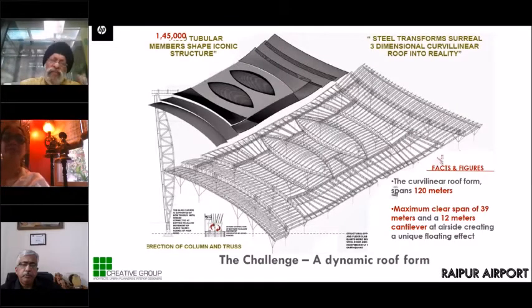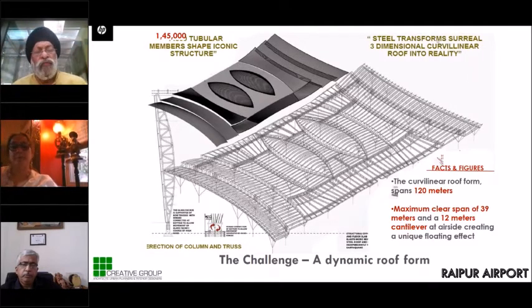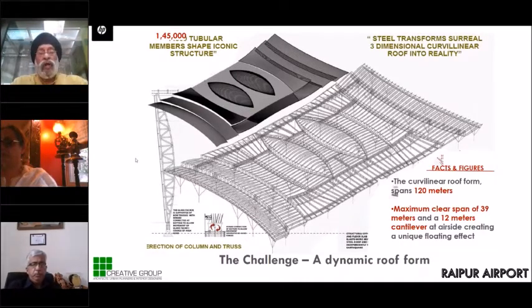Now see, I'm just giving you the complexity of the roof. It's a double curve steel roof, and how do you do that? How the constructability of this will be done, and I'm just narrating the issues, the problems which we faced when we did this, and how to mitigate them. All this is drawn in 3D, and every piece of steel frame has been measured and put in order. Next slide.